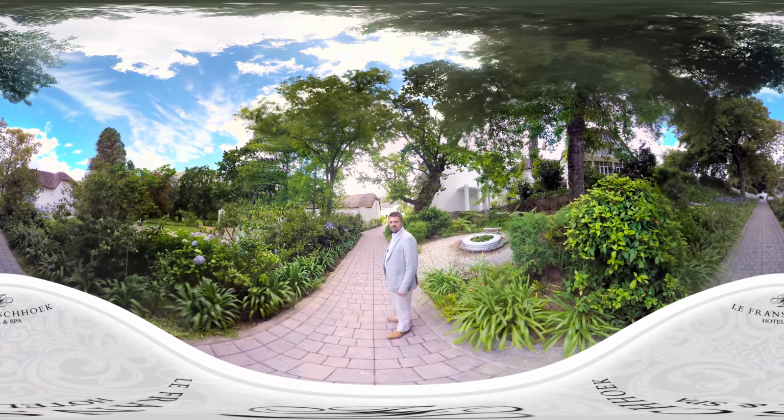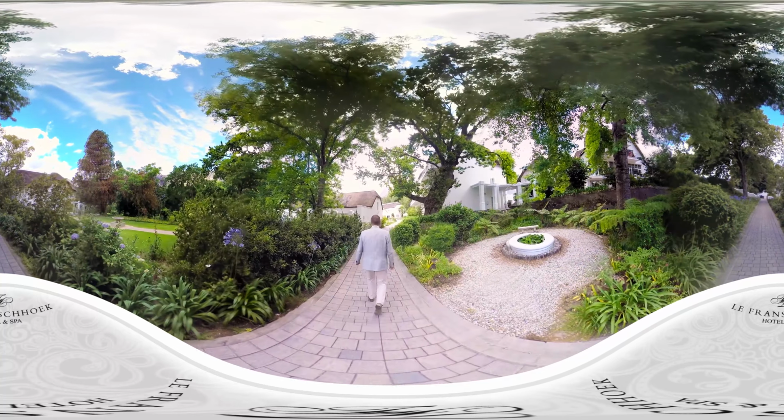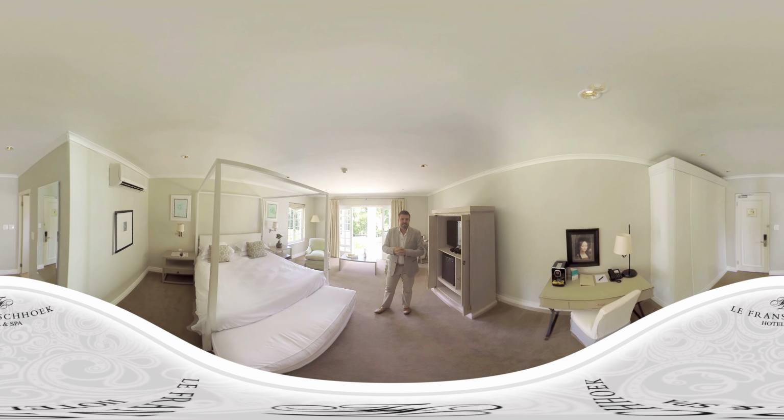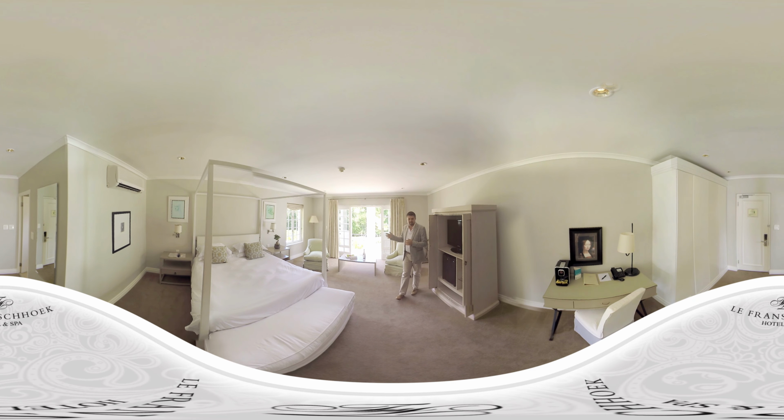Why don't we go take a look at some of our rooms? This is one of our luxury vineyard suites, and like all our suites, it's got its own private terrace. Please take some time to look around.